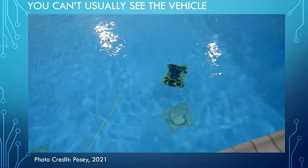So one of the big operational challenges with operating an ROV is that you can't usually see the vehicle when it's in the water. Obviously, when this picture was taken, it was in a swimming pool. It was near the surface, so you could see it no problem. But you can imagine if you toss it in the ocean or in a lake and it gets more than a few feet below the surface, you're totally going to lose sight of the vehicle.